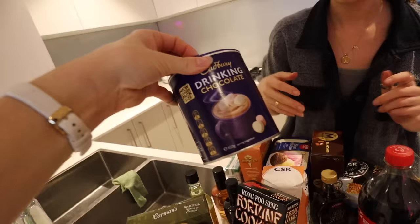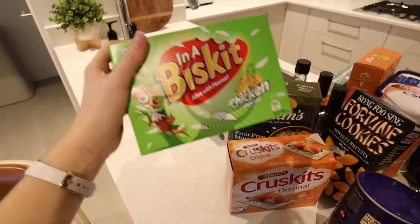Finally got some drinking chocolate. We've been craving a hot chocolate and now we finally can make one. Got some Kruskets for anyone feeling healthy. And we got these ones for anyone not feeling healthy. These are the best biscuits that you can ever eat.